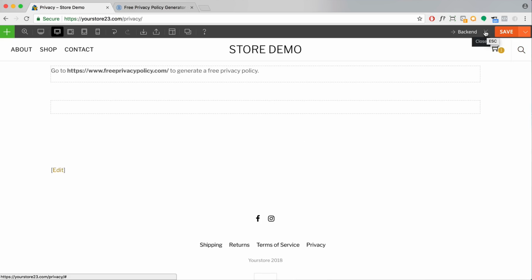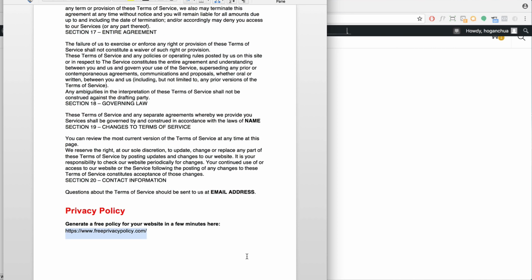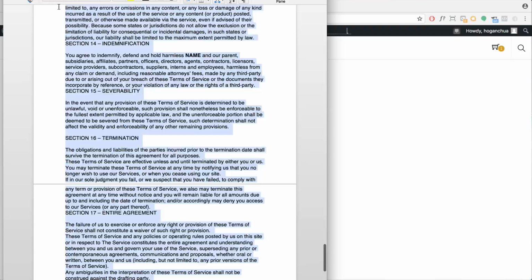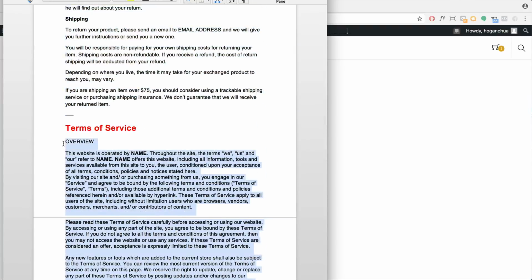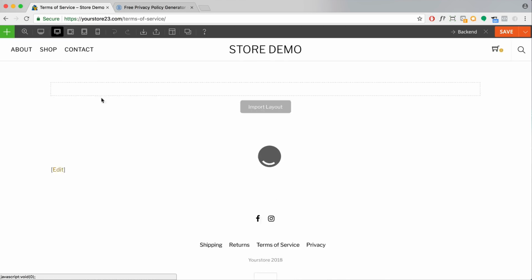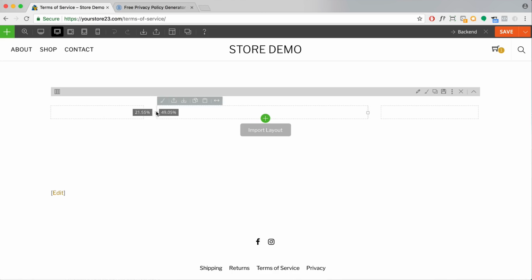Now for the terms of service, we're going to go and copy that as well. So go to there, and basically I have the terms of service here ready, and I'm just going to paste it in. So this is the Shopify one, and basically I have just taken their one for demo purposes. So let's click on this one here. Let's expand this area again.